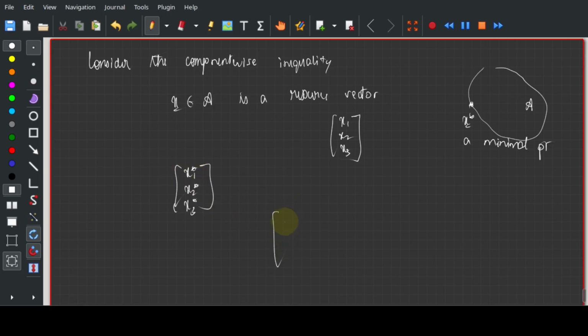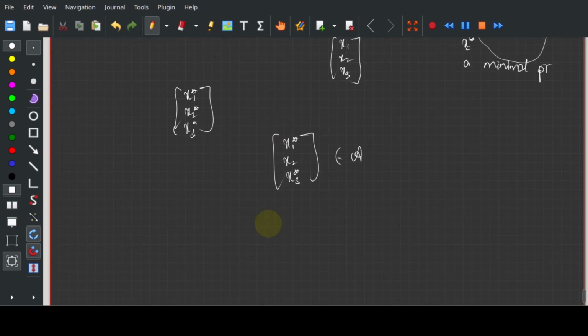So you look at x1 star, x3 star, x2 in A. You're keeping the resources allocated to the other items fixed, and you want to choose the best resource for the second item, just the second item. Then can you do any better than x1 star, x2 star, x3 star? You can't, because if you could, then that would violate the property that x star is a minimal point. So particularly in the case where you're looking at the component-wise inequality, a minimal element is also called a Pareto optimal point.